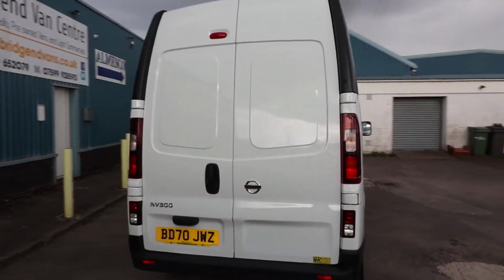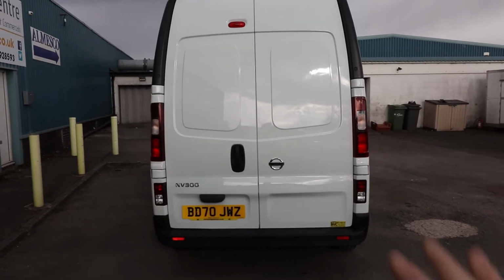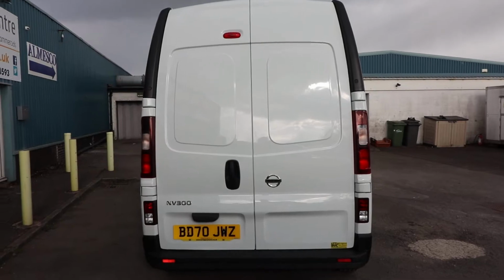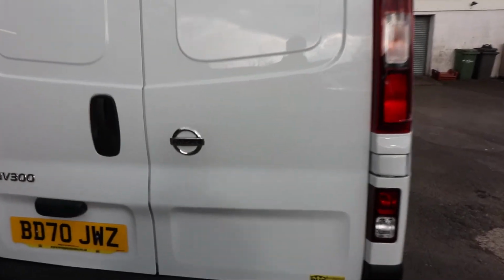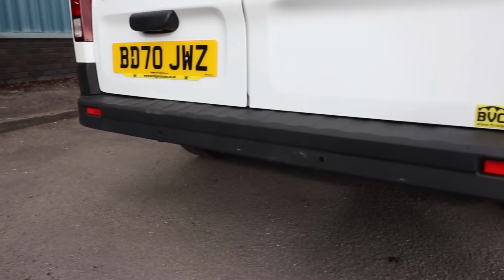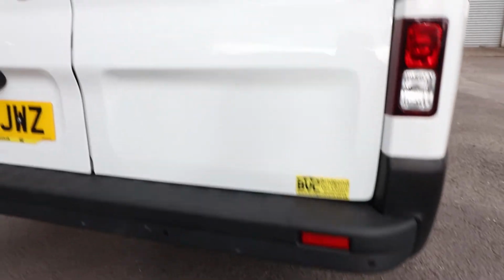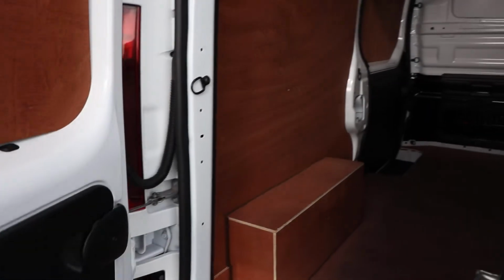So starting at the rear of the van, you can see that we have got the rear barn doors there. What I mean by that are two doors which open in that sort of fashion. On an Acenta, you do get a nice spec as standard, so you get the lovely rear parking sensors there, which are nicely integrated into the rear bumper. If we open up the rear barn doors, we can have a look at what you get inside.